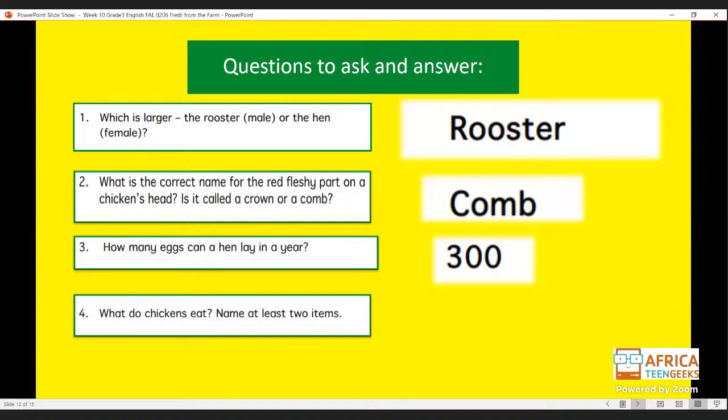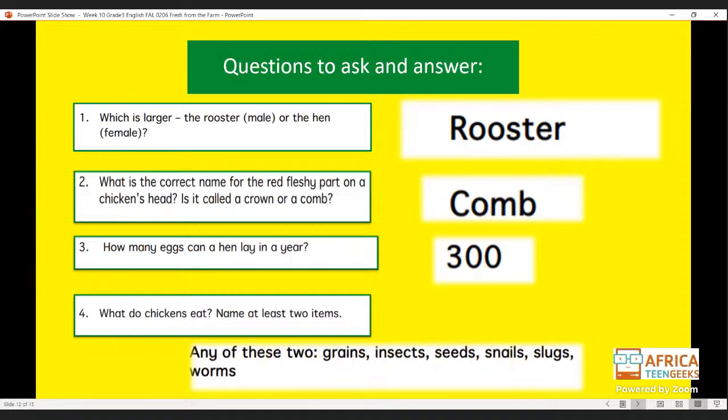Very good. I see some answers for number 1. That's correct, the comb. For number 2, sorry. So we've got lots of suggestions. We've got slugs. We've got worms. So you can write any 2. It can be slugs, seeds, snails, insects, worms. They would all be right. Well done. Good job. Very good, Blessing. Nicely done.